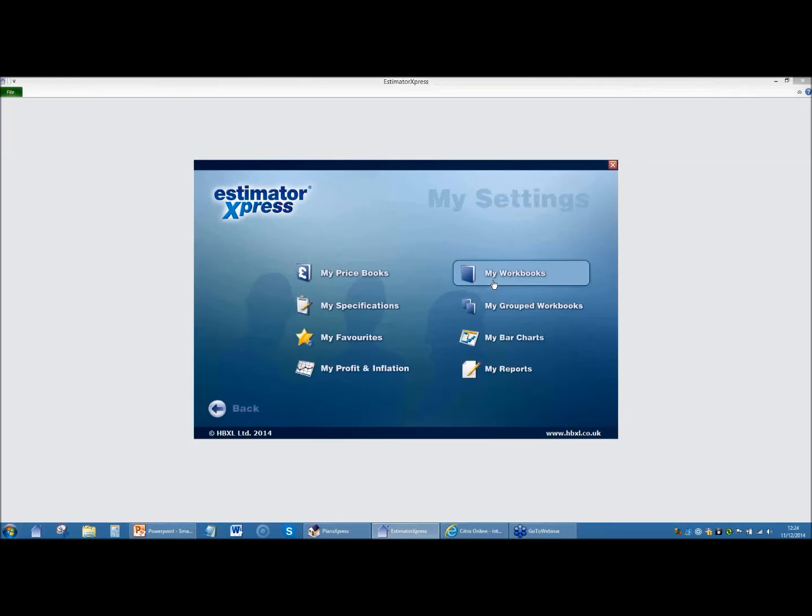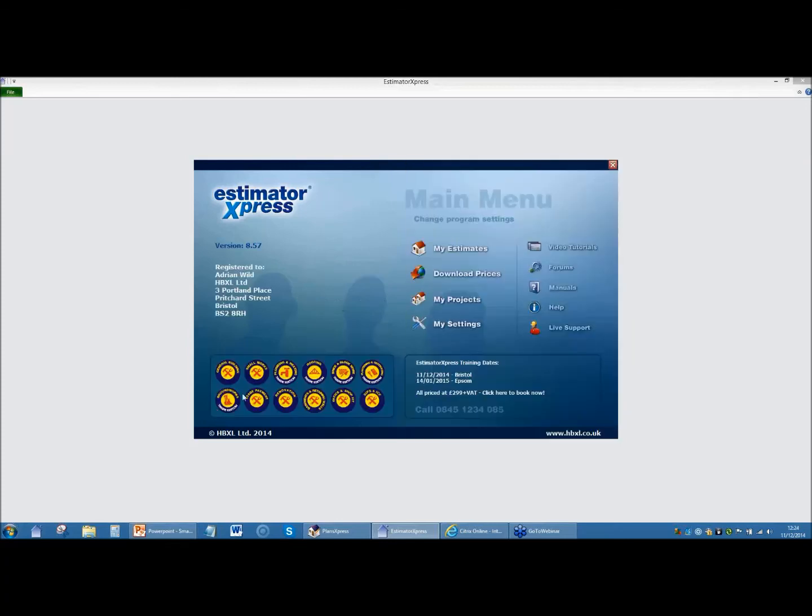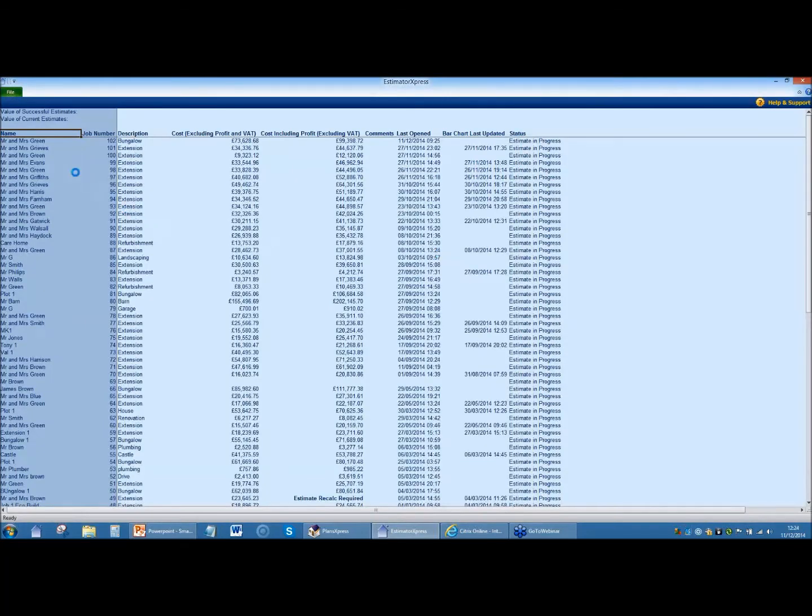The workbooks, those are all the detailed calculators that pull in the information from the Plans Express, and I'm not going to go into that in any detail. So okay, we're short of time now. Let's actually import a job, and you can see how that works.